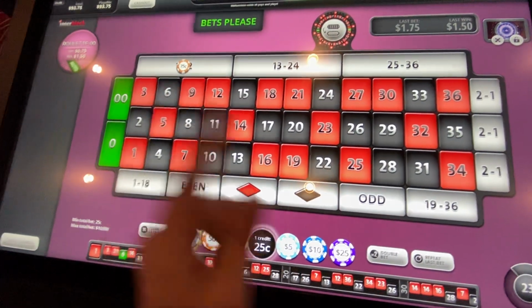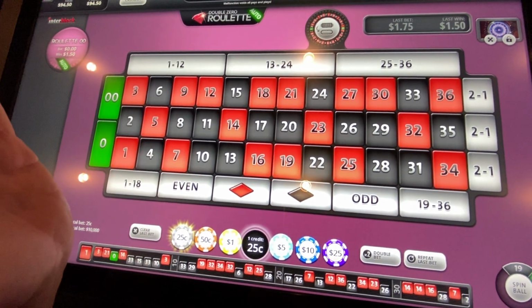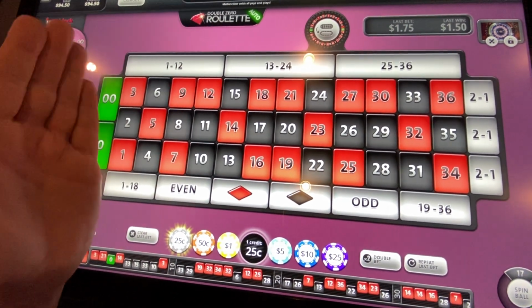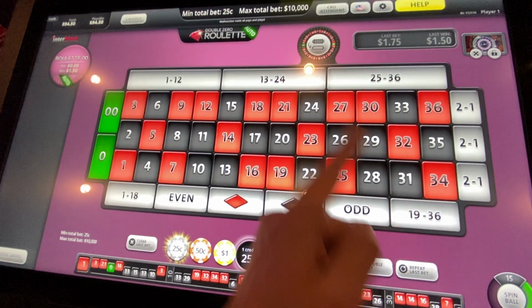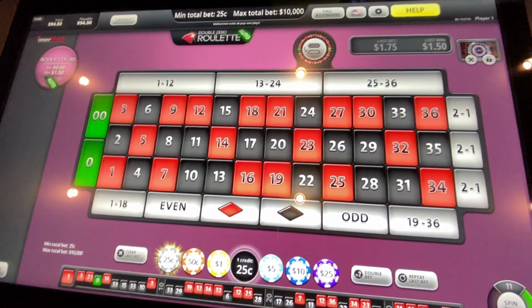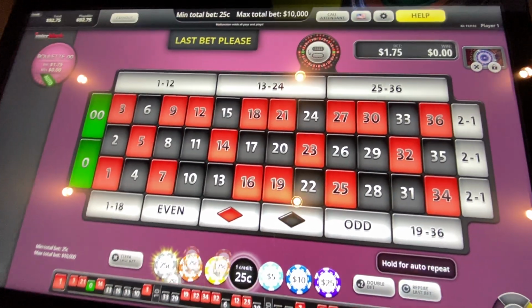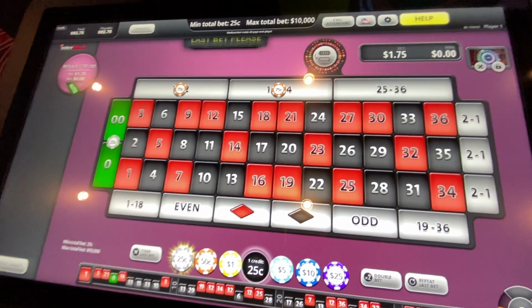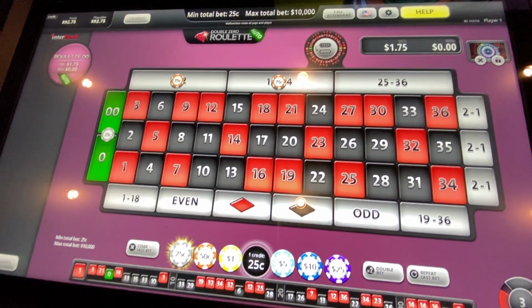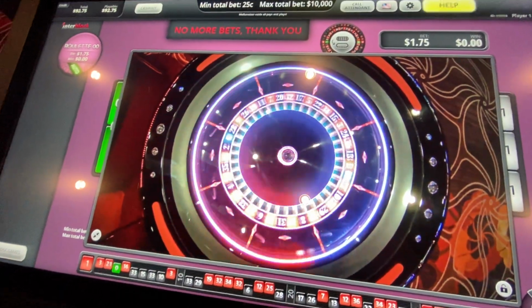If you guys have heard me, the reason I normally play the first dozen and the third dozen is because the 27, 28, 1, and 2 are next to the 0, so you're covering those. But I'm doing the follow the leader, so let's stick with what we're doing. Let's just repeat. We got some units on that other spin, as well as the last one. The two previous spins were positive, so let's stick with what we have. Pretty much a free roll.